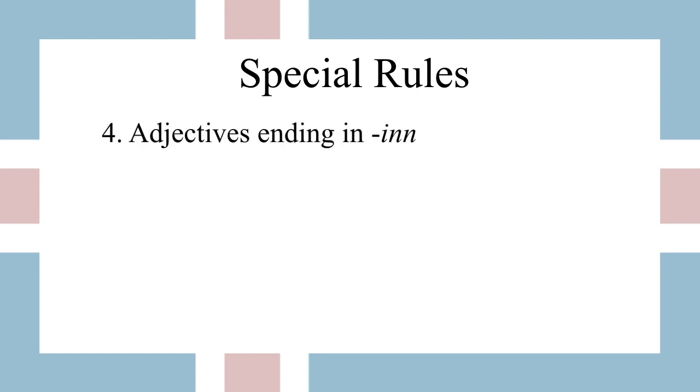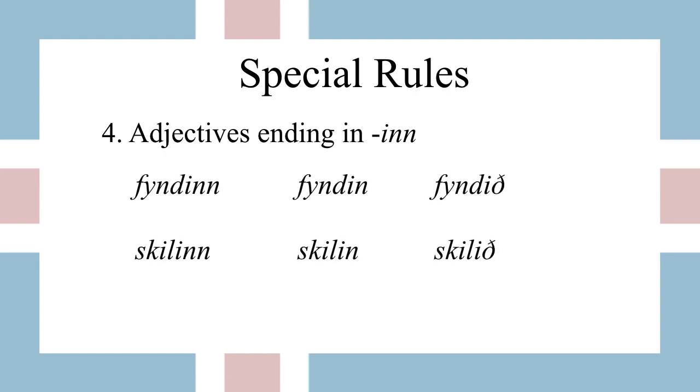All right, the next rule is for adjectives that end in inn. This is also a separate class of adjectives, but it's a pretty straightforward rule. The inn form is the masculine form, which becomes in in feminine and ið in neuter. So fyndinn with two n's is the masculine form, fyndin with one n is the feminine form, and fyndið is the neuter form. Same with skilinn becomes skilið. So watch out for adjectives that have this inn ending because they behave a little bit differently than other adjectives.